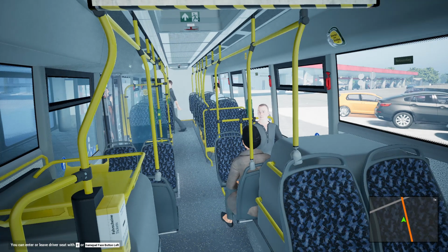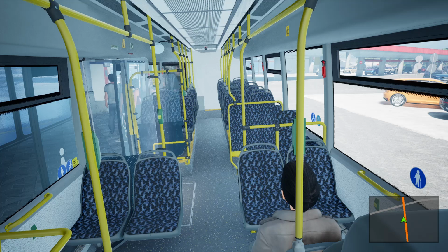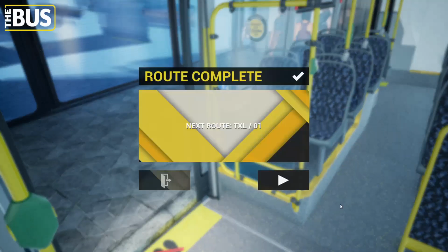You're not getting off. Oh, it's like Tourist Bus. We can only get off one at once. You can get off through the middle door, you know. There we go. Route complete.